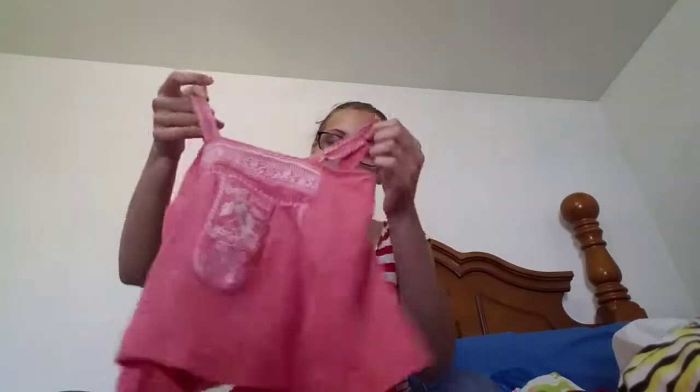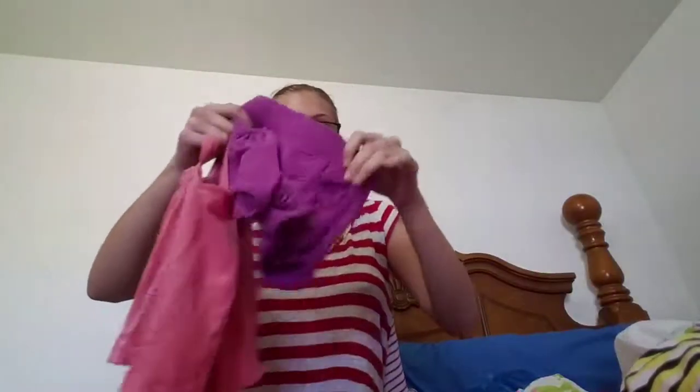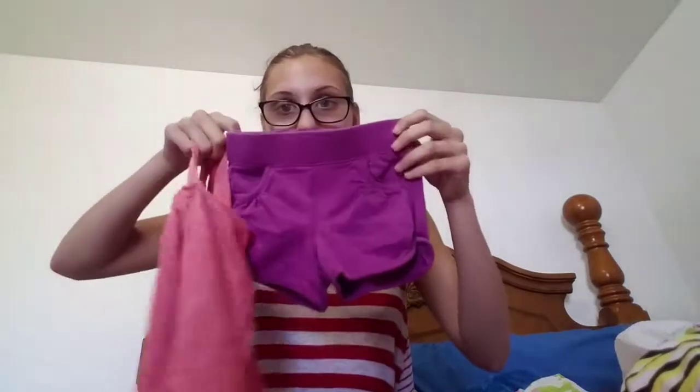Okay. So, this is a little shirt, which I thought was super, super cute. Look how cute this is. It has a cool little design on it. So that's what it looks like, and it goes with these purple shorts. All these are really, really super soft.